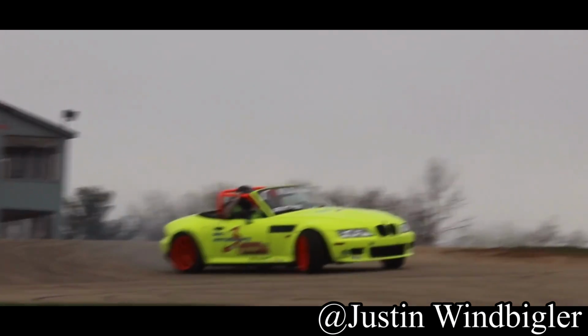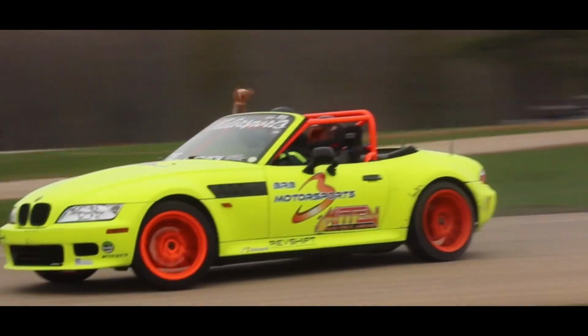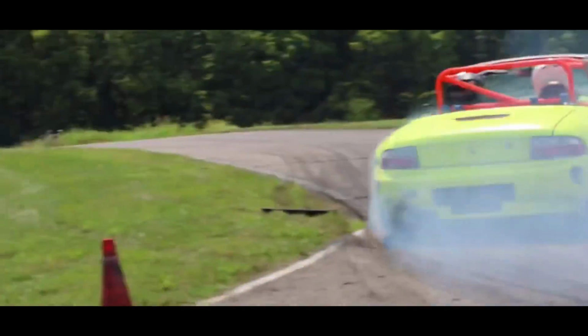And people are actually starting to pick these up as drift cars. And we all know what happens when drifters get their hands on a car. The price will absolutely just skyrocket. So if you do want one, I recommend buying one now, because I can easily see these things flying up in price very, very soon.